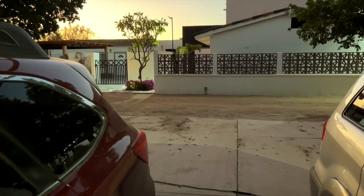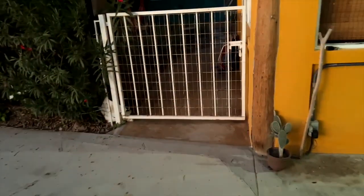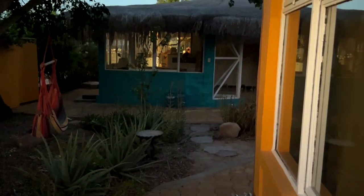Okay, just pulled in. Sun's still setting. You can kind of see it up there. Step one. Where's my dog? I thought for sure my dog would greet me. There she is. Nuggies. Where's my wife? Hopefully she's making me dinner.